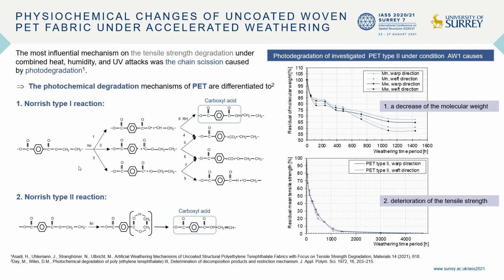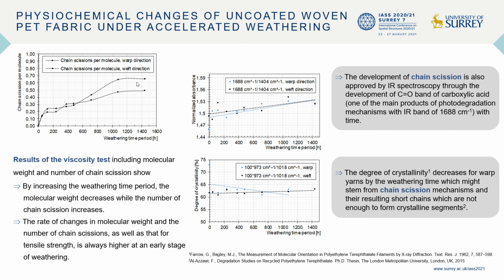Most PET yarns are sensitive to photochemical degradation by two mechanisms, Norrish type 1 and Norrish type 2. In both mechanisms, we have chain scission, which means breakage of chemical bonds, and as a main product, in both we have carboxylic acid. For example, in artificial weathering condition 1, a combination of UV, temperature, and condensation for PET type 2, by extending the weathering time period, molecular weight decreases, tensile strength decreases, while chain scission rate increases. Additionally, we have some more evidence for this chain scission, for example, the increase in the wavenumber of 1688 belonging to the carboxylic acid, and also the degree of crystallinity decreases, which indirectly shows the possibility of chain scission.